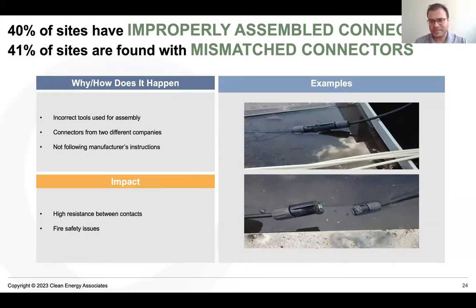Cross-mated or mismatched connectors. Mismatched connectors refers to a situation where you have the positive and negative side of the connector from two different manufacturers. This is a big no-no. In industry, there is a popular word, "MC compatible," which is actually funny. Compatibility means the plastics fit. Compatibility doesn't refer to mateability and long-term usage of these connectors.